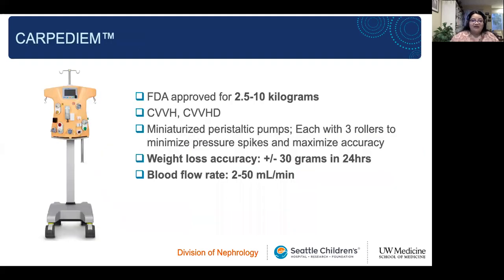So Carpe Diem, just very briefly, is the newest pediatric specific, or one of the pediatric specific CRRT machines. It's the only one that's available in the United States. It recently got FDA approved for this 2.5 to 10 kilo weight category. And the advantage is all the things that I'd mentioned earlier. It's a pediatric specific device. They have miniaturized peristaltic pumps, so it's more accurate. You can work with a blood flow as low as 2 mLs per minute, going up to 50 mLs per minute. And it's highly accurate.